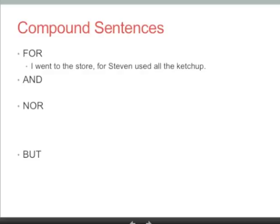But I want to combine I went to the store with a separate independent clause: Stephen used all the ketchup. Okay, so I need to use the word for to help explain the relationship between these two seemingly disparate ideas. So I went to the store, for Stephen used all the ketchup. Okay, so Stephen is a terrible human being, so I had to go to the store to get more ketchup. All right, so that's how you use the word for. Again, it's like the word because. We don't use it too much these days, but you certainly can.